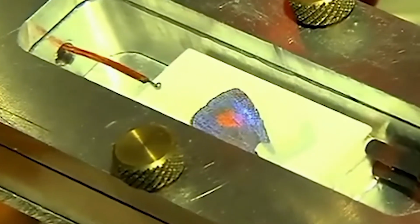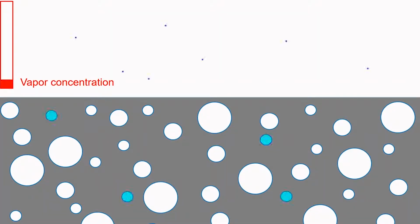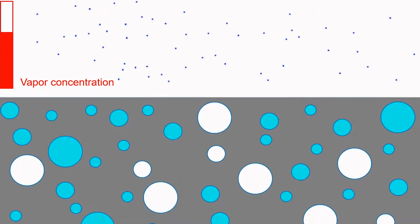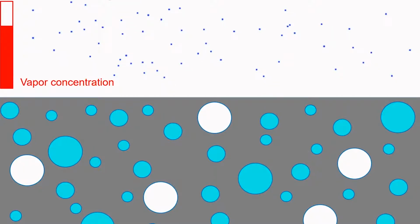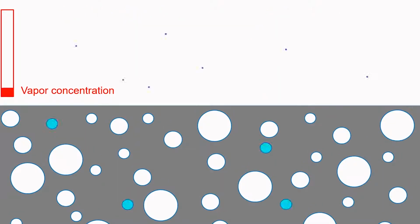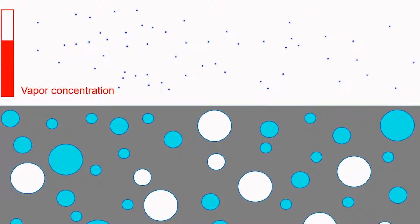This is caused by the interesting physics of the tiny holes. If the hole is tiny enough, say in the order of several tenths of nanometers, vapor condenses into liquid well below the saturation pressure in air. This phenomenon is called capillary condensation. The amount of the condensed liquid depends on many factors, but mainly on the size of the bubble. Smaller holes are filled faster than larger ones.